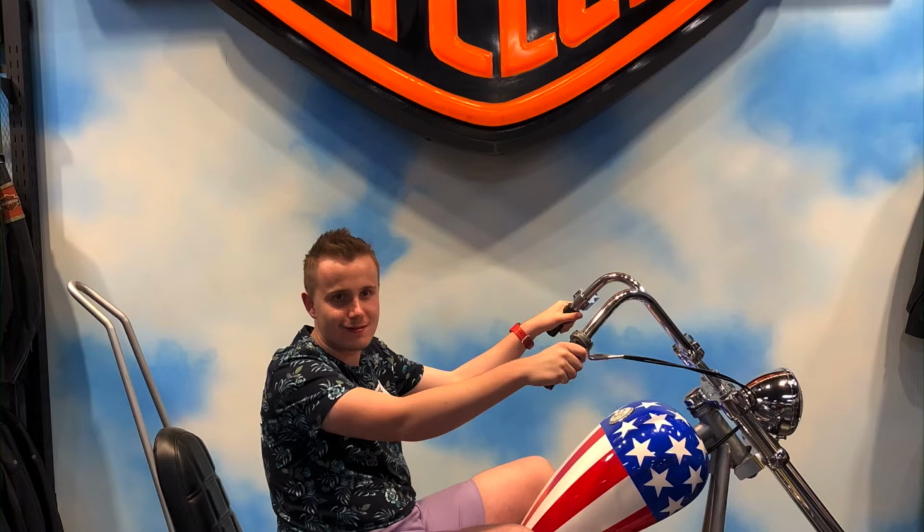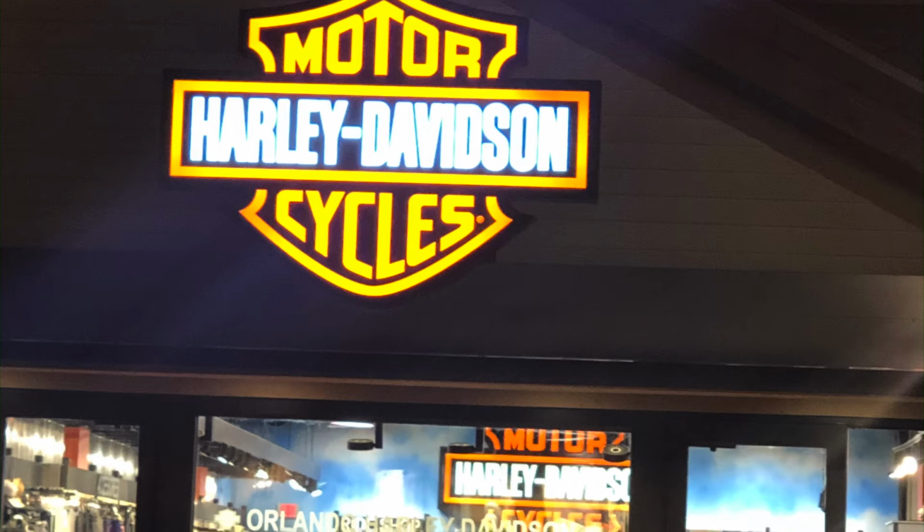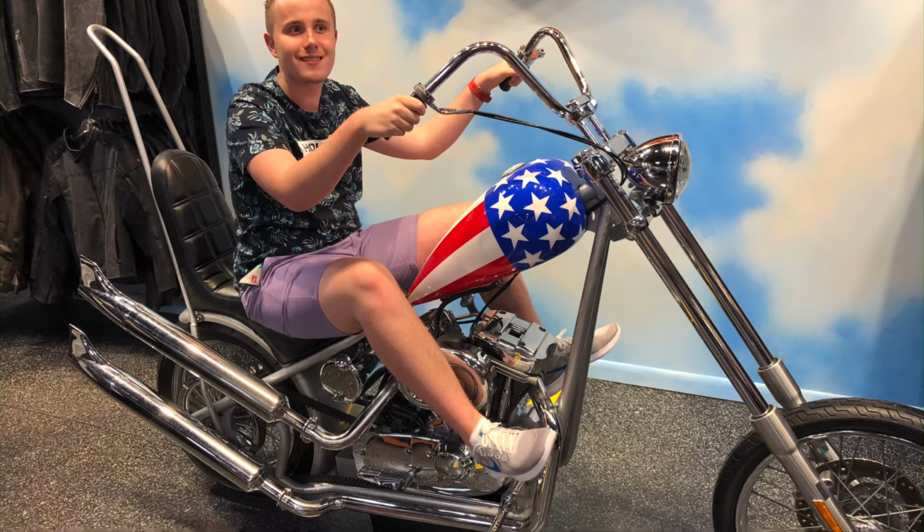And that's it. So then there's me on the motorcycle at the Harley-Davidson, and here are some mascots just around Disney Springs, and there's the Harley-Davidson cycle shop, one of the best popular shops over in Orlando.